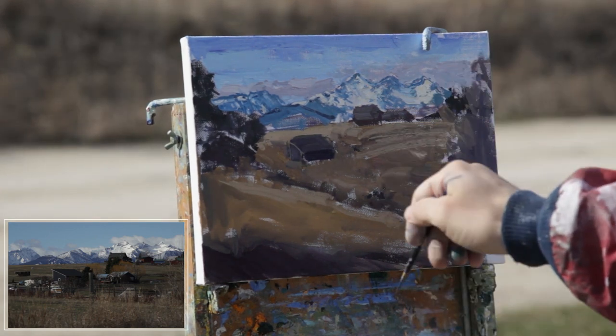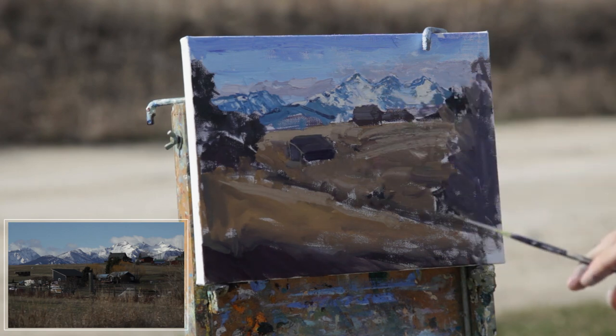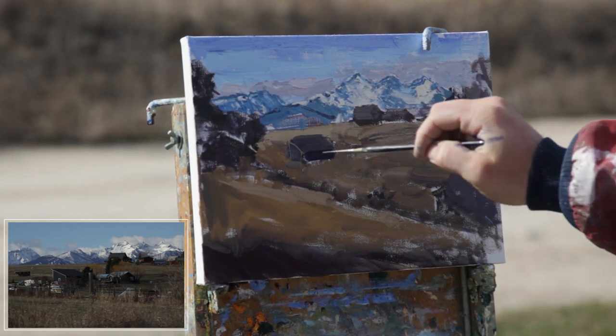Sorry, the camera shut off again. I'm working on this structure here. I really need an assistant. I need someone to come, someone to come be my camera person.